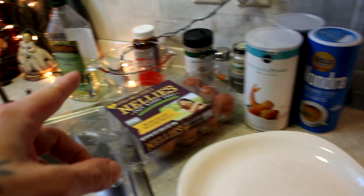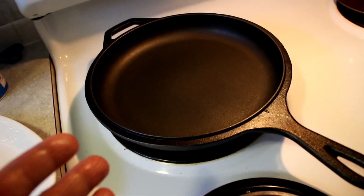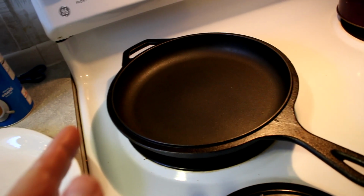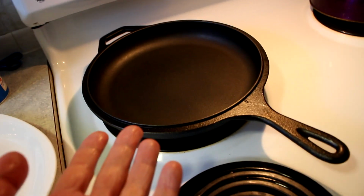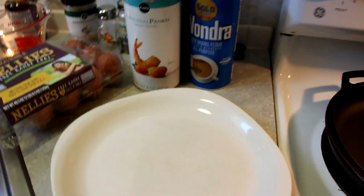You need oil to fry in. I use the cast iron. It cooks them really crispy yet super tender on the inside. I'm not sure how a normal pan would work. I'm sure you can fry it up in that. I'm not sure if they'll be the best nuggets ever though.